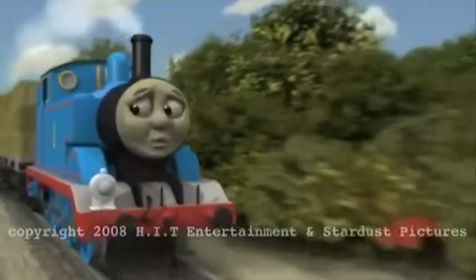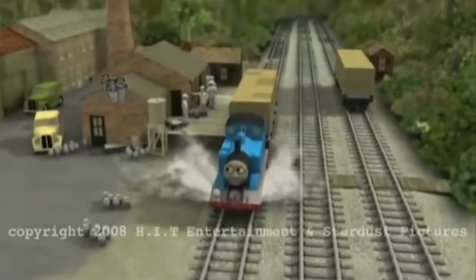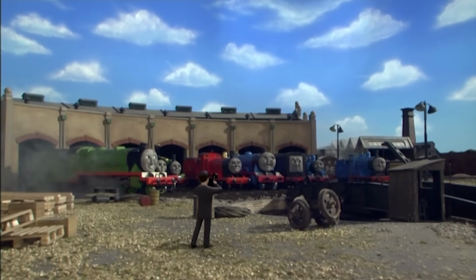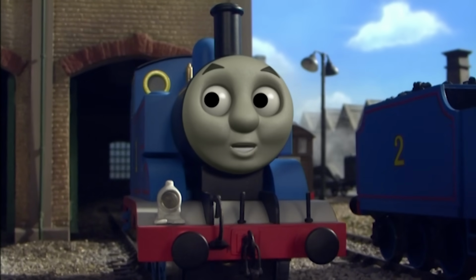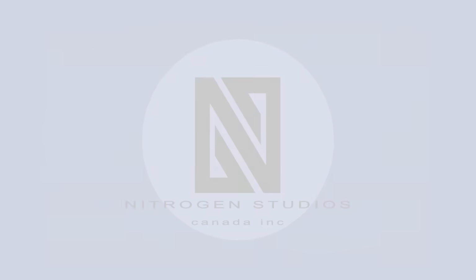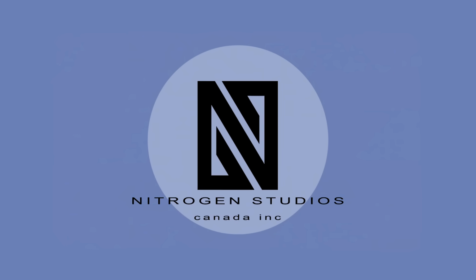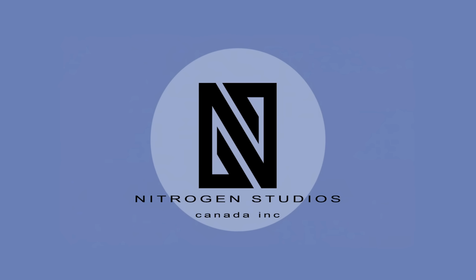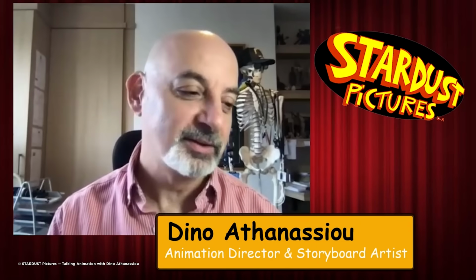In 2007, Hit Entertainment made the decision to start transitioning the world of Thomas into full CGI. Last season saw the first steps into this new medium, still using a mostly model production, but with CGI used to animate the characters' faces and people. Hit Entertainment had decided to work with Canadian animation studio Nitrogen Studios for the animation of Season 12, with Dino Atanasiou of Stardust Pictures directing.